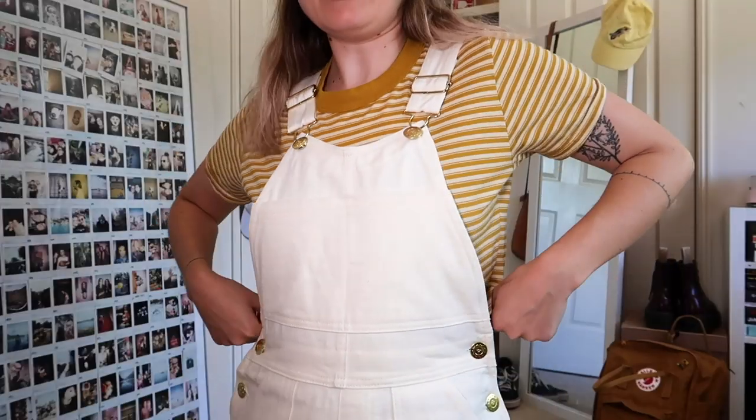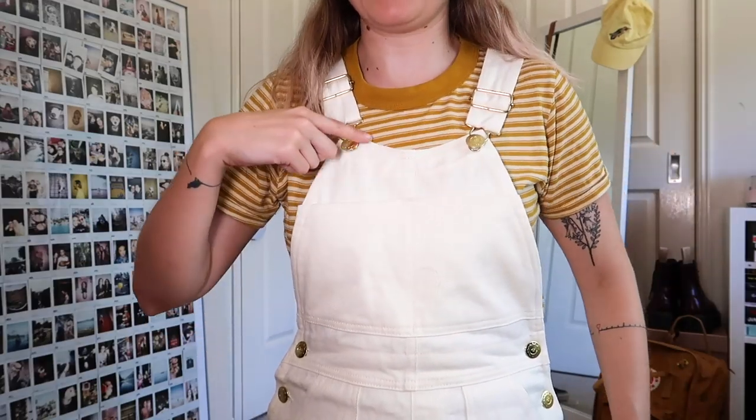My normal size for the jumpsuit is small, and these looked massive in a small, so I ended up going for extra small, and I think they fit alright. Although I have been eating a lot of Christmas food and American food, so I am a tiny bit bigger than normal, but they still kind of fit. Basically, they look like this. I kind of like how it droops down here.